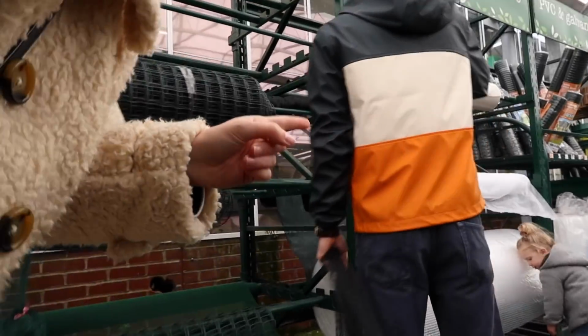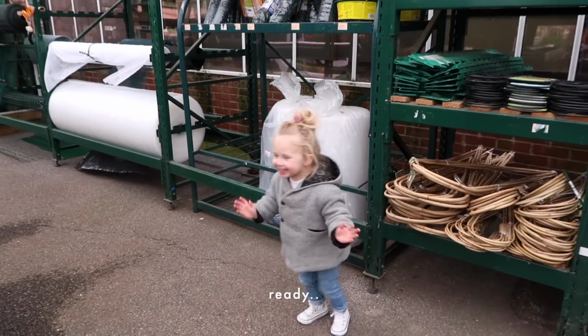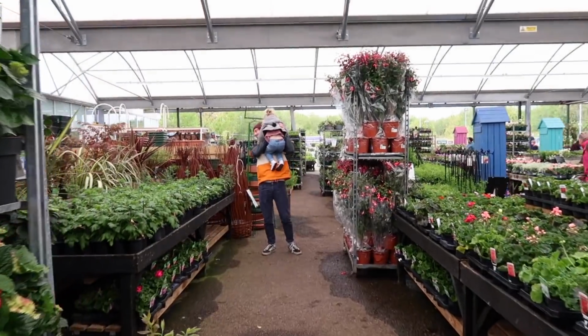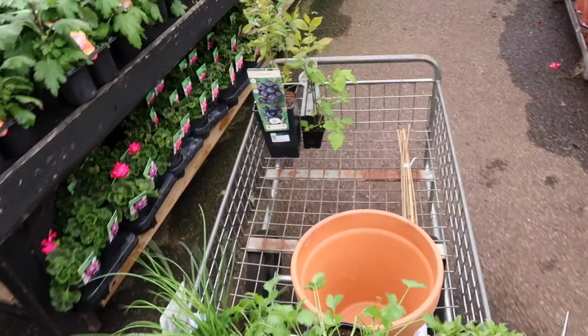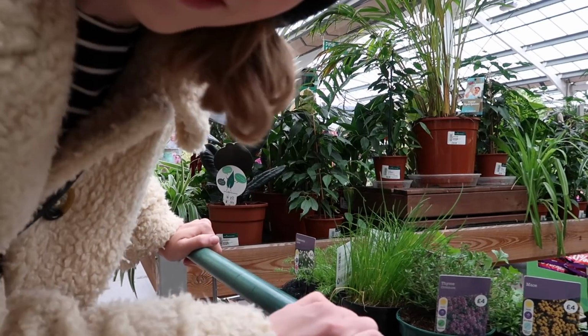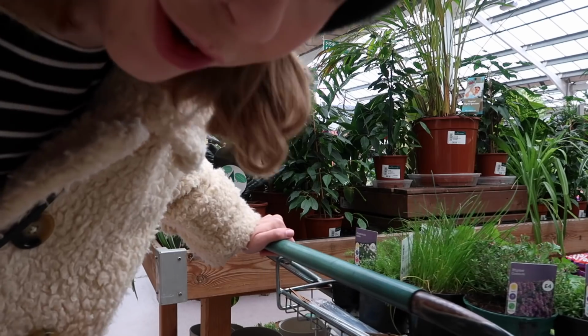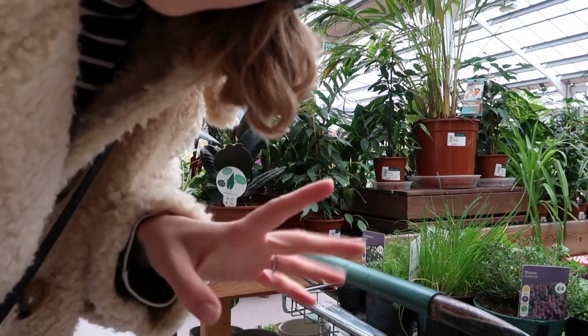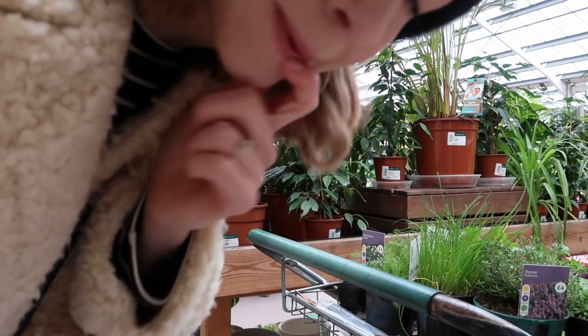Grabbing some netting to protect our strawberries from the birds. I think we've got everything that we need from out here. Doug and Delilah have gone to the loo and they have left me in the houseplant section, which is never a good idea. I have found a couple of rubber plants which I have wanted for a long time, so I may pick up one.